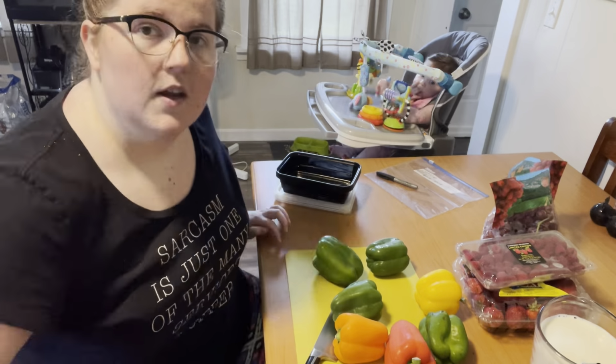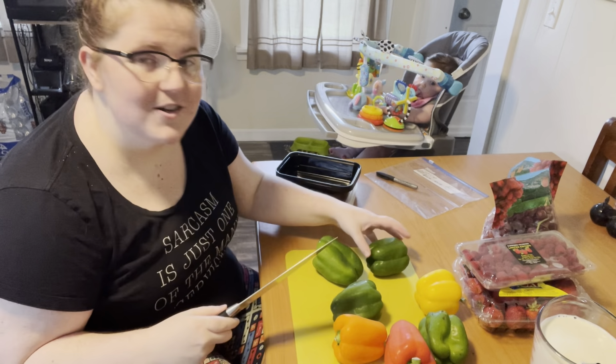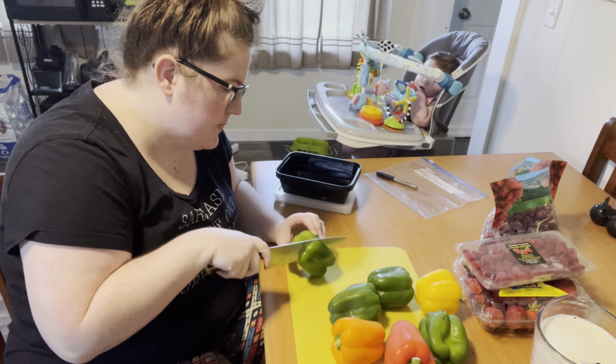Hopefully it'll thicken up. Okay, so as you saw, my counters are kind of a mess, so I just decided to come over here. I'm going to chop up these peppers.